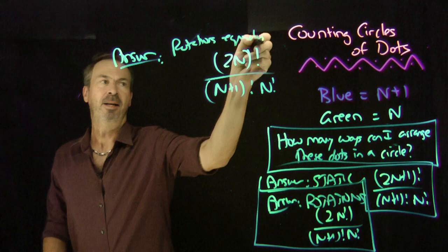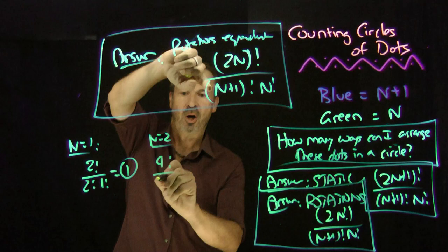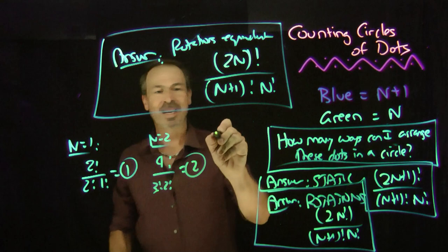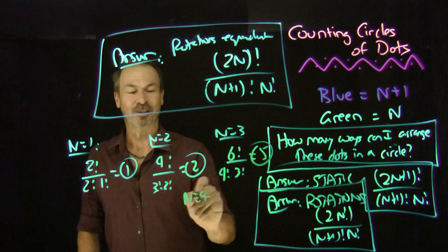Put in n equals 1, and you'll get 2 factorial over 2 factorial, 1 factorial. That's equal to 1. Put in n equals 2. You'll get 4 factorial over 3 factorial, 2 factorial. That is 24 divided by 6. That's 4 divided by 2, which is 2. Put in n equals 3. You'll get 6 factorial over 4 factorial, 3 factorial. So that's 6 times 5 divided by 3 factorial, which is 5. Check me, put in n equals 4 and you get 14.